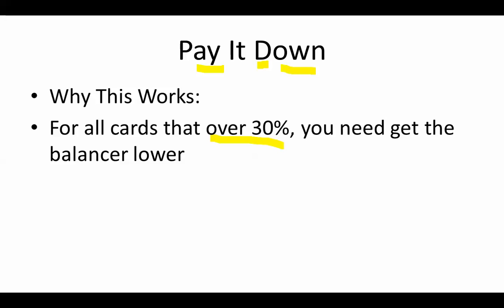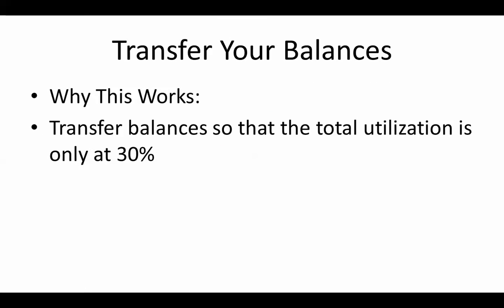If you have inactive cards, this is what I suggest you do: transfer some of your balances, so that for those cards that are over 30%, you can get some of that moved off to the inactive cards, because an inactive card with an open limit is scary for credit reporting agencies. They will actually reduce your score because of it.